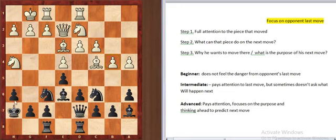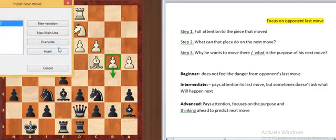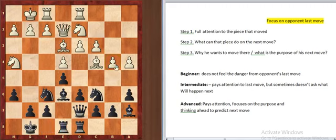So now, as we can see, if we were to ignore that and just simply, let's say, move the king, or move a rook to the center of the board, and we didn't ask ourselves what that piece can do on the next move, well, the pawn pushes forward, and now our knight is under attack. It was better to be aware of that ahead of time and be able to predict that.